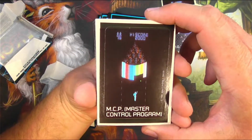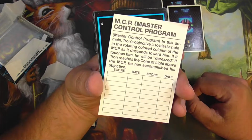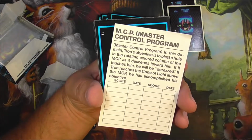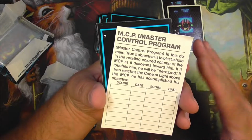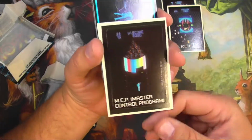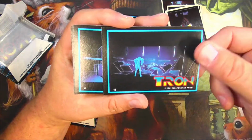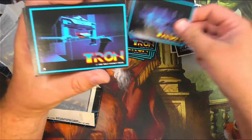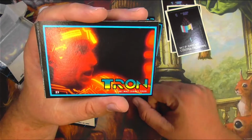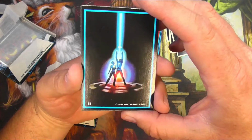The MCP, the Master Control Program, is in this domain. Tron's objective is to blast a hole in the rotating colored column. I remember that being tough as a kid. I think I played this later on the Atari, probably, or Commodore 64, something like that. And he could get de-rezzed, right? I got de-rezzed all the time, being a kid and not having that good of eye-hand coordination. And there's digital rubble. It's kind of funny. The recognizers bring the tanks. Oh yeah, this was the opponent, I think, in the disc game. There we go. It's like the movie poster, so that's a pretty cool one right there.